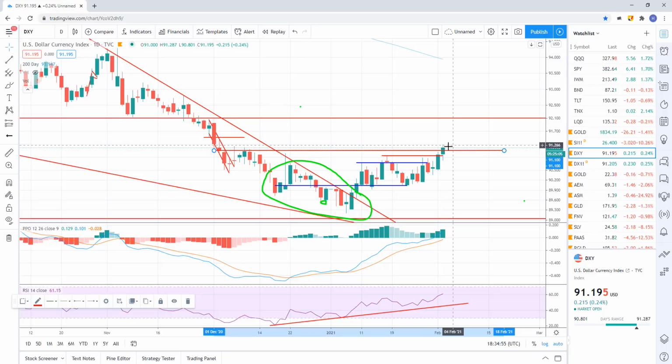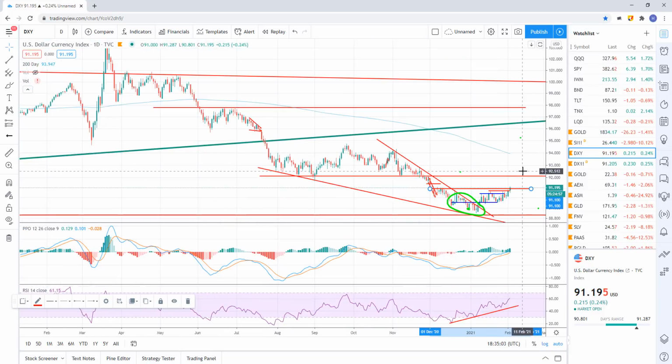Again, we'll see how the tech earnings come out. If the tech comes out poorly, the market starts to sell off. The dollar is going to ramp up to about 92. And then that's the next level of resistance. We're probably going to get a reaction there where we sell off or pull back. But again, this is setting up for a move all the way up to about 96, 97, 96 and a half if it continues bullish.